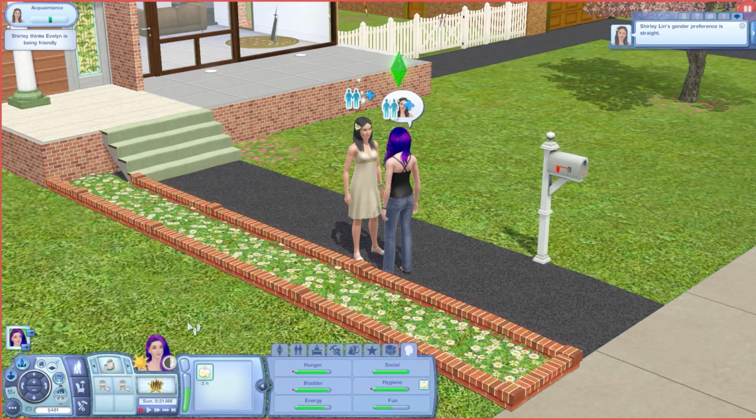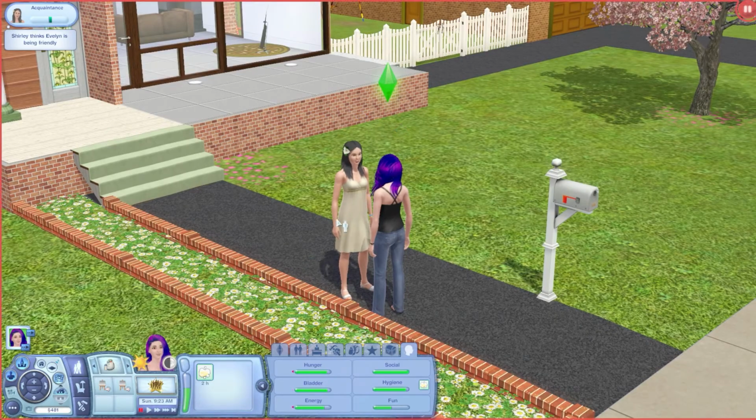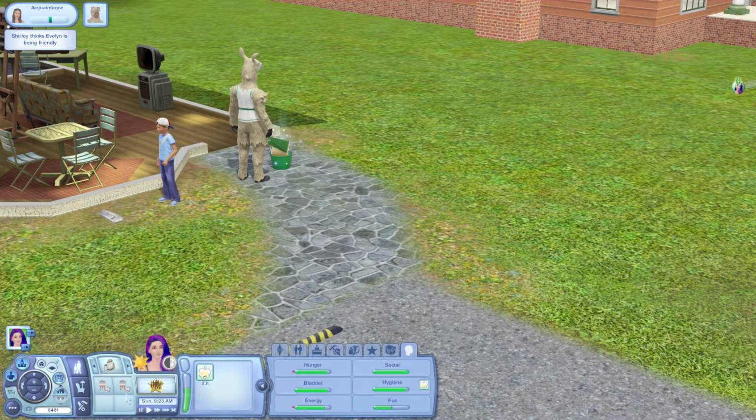Or is this just, are we gonna mind preferences, or are we just gonna, I don't know. I think in my other challenges, it was just everybody. So, okay, I want to meet the mascot. Let's meet the mascot. I hate the mascot, but we're gonna ask to hang out.